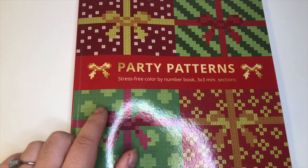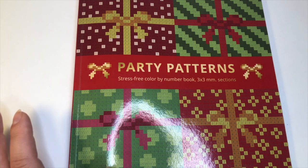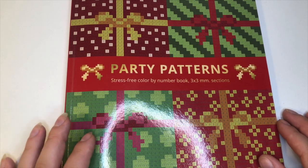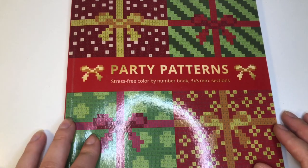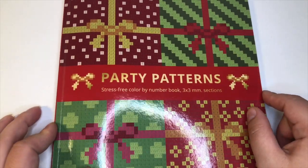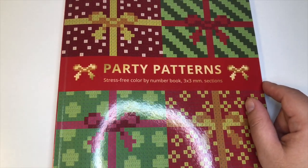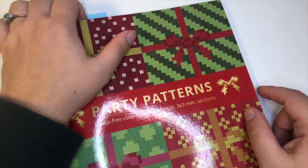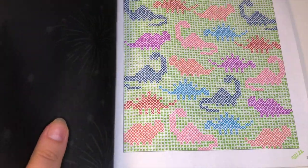I did a completed mandala book from Belba Family, but that one was a color by number. And speaking of Belba Family, I did, I think, 3 images in Party Patterns by Belba Family. It's a pixel book with 3x3mm sections. I adore this book. I'm more than 50% done with it at this point. The pages are just so easy and super relaxing. And I just use water-based markers in here and mostly the cross-stitch method.